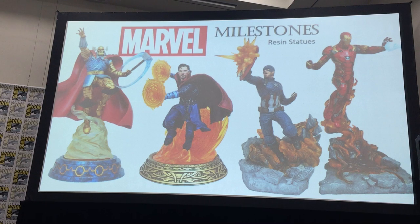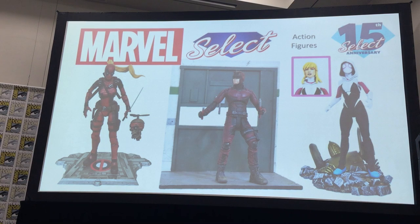Slightly smaller scale. It's certainly just as big, but it's a slightly smaller scale for the figure than the movie pieces. So Doctor Strange and Captain America and Iron Man, those are about $200 each. And those are a little bit further out. I think we're still a couple months away from those.